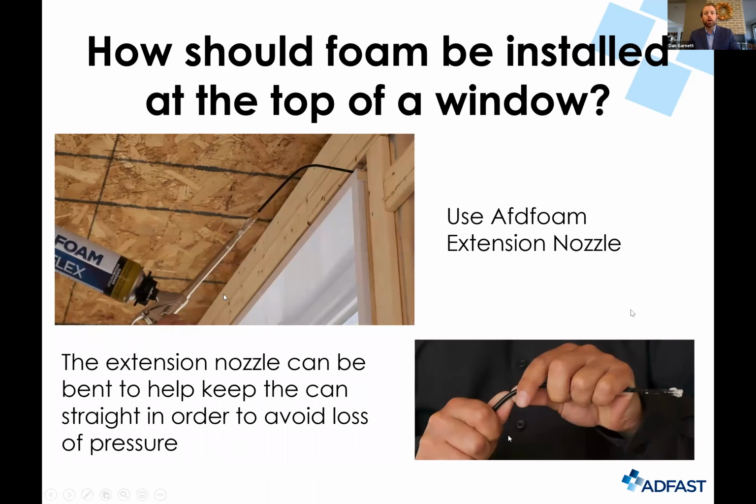And then how should foam be installed at the top of a window? Of course we could use a ladder and get up, right? But why would we want to do that? It's not as safe and not as fast. What we want to be able to do is use some of the accessories that Adfast offers. We have an extension nozzle that can actually be bent. So you can see a great picture there where the installer can just really rock and roll and zip through these applications without having to move a ladder around, without having to worry about other job site conditions, and also being able to quickly dispense this product for the top bead.